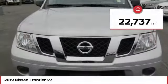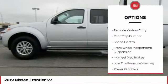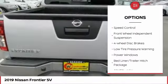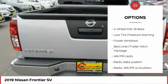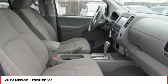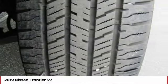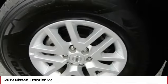Here are some of this vehicle's great options: bed liner, electronic stability control, traction control, remote keyless entry, rear step bumper, speed control, front wheel independent suspension, 4-wheel disc brakes, low tire pressure warning, power windows. Come take a test drive today.